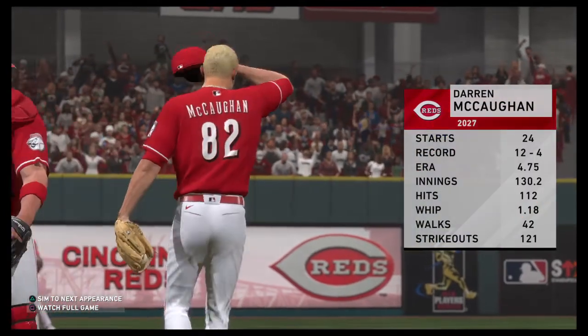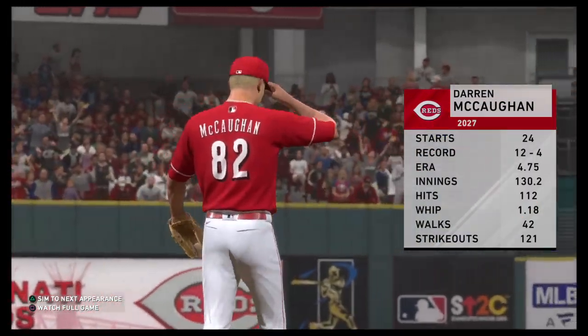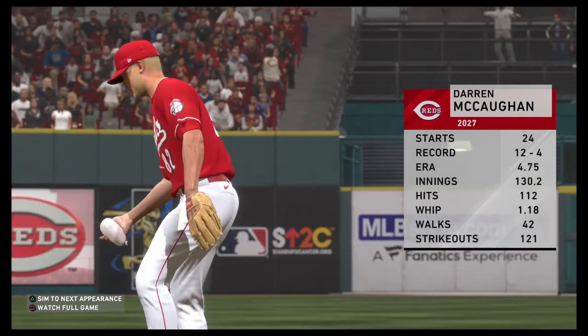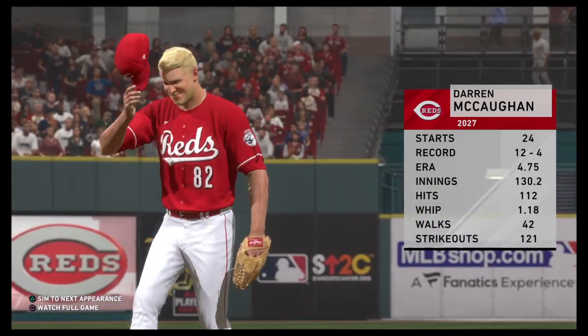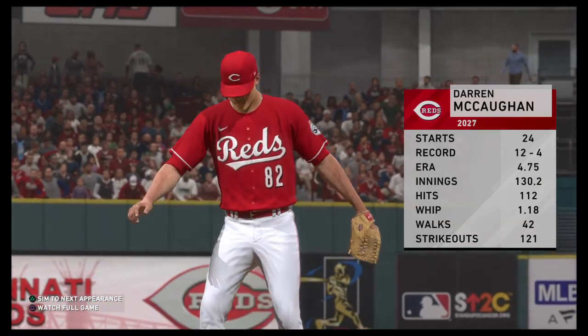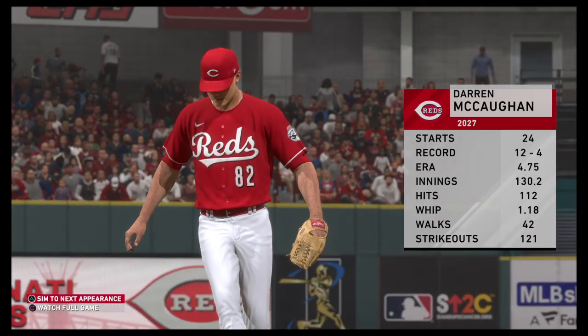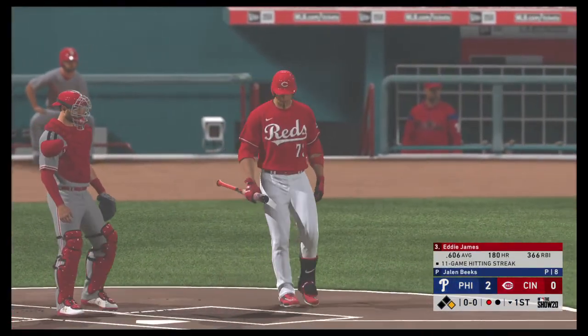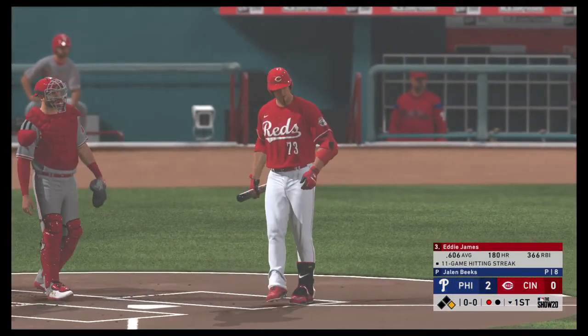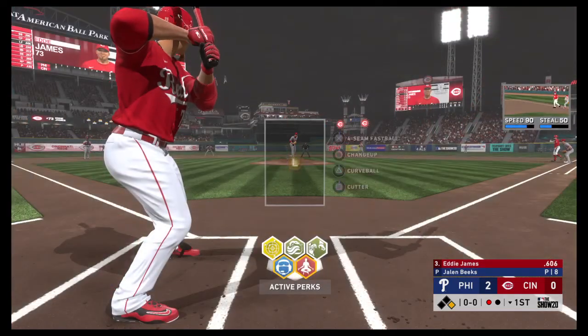Darren McCowan is on the mound for the Reds in this one. Dan Plesac, what do you got? Hey, Matt, we're getting a look at a guy that's really been struggling lately. In his last 3 starts, he has a WHIP of over 1.50. Lots of base runners, lots of hits, and lots of walks, and that doesn't add up to very good performances. So he's going to look to turn things around in this one here today.